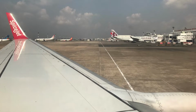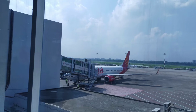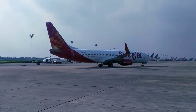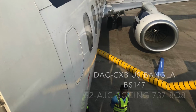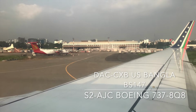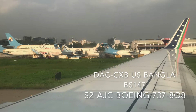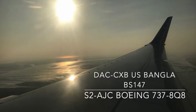There are several local private airlines in Bangladesh, as well as very frequent services, not just by Indian airlines, but airlines from the Arabian Peninsula as well. Our next flight was to take us to Cox's Bazar, and we flew on US-Bangla Airlines on a Boeing 737-800. While going past the taxiway, we could see a lot of old, stored, and dilapidated aircraft of the former United Airways, which has nothing to do with the US airline United.